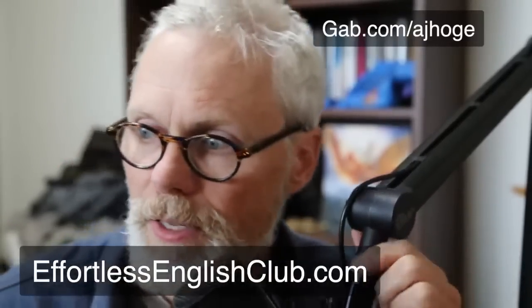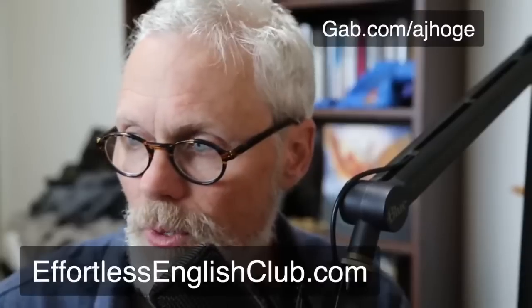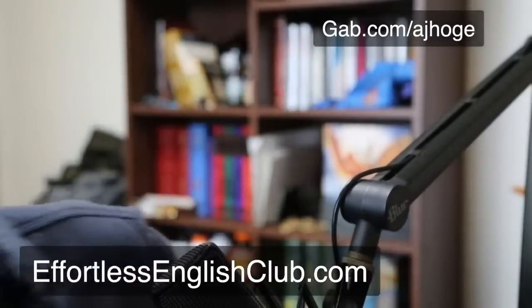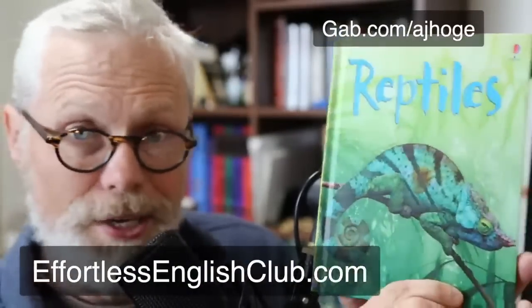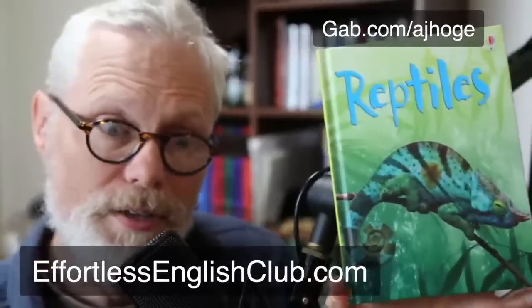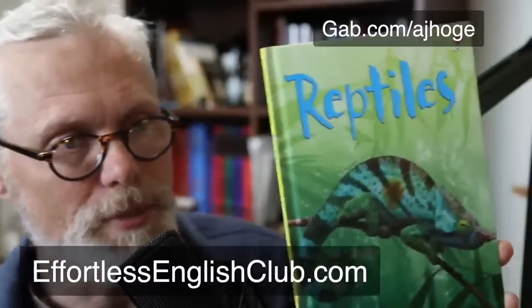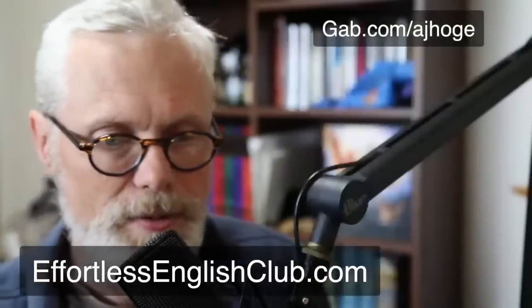I like books that are either nonfiction about the real world, or storybooks. So, for example, one about the real world. This is a book about reptiles. This is also something an adult could read, right? You're probably too advanced for this, but beginners could read this kind of thing if they're learning English. It's a nice little book.